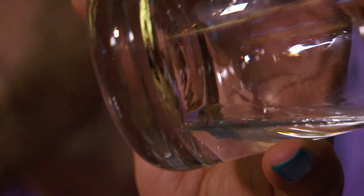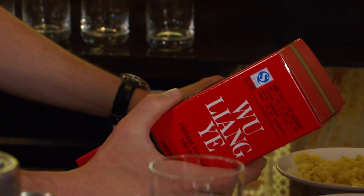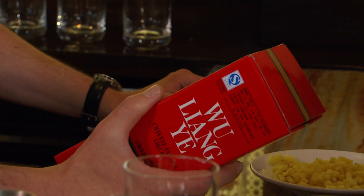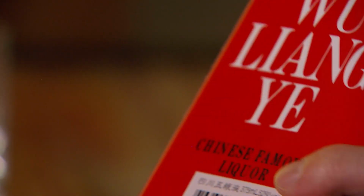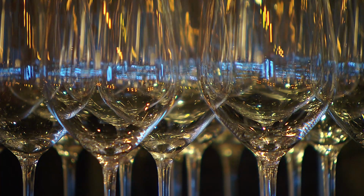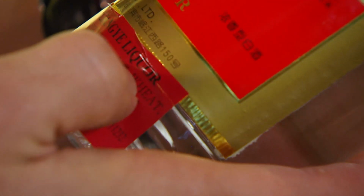It's very unique. So this is the $80 one. This is a blend of 5 different grains, 2 types of rice. We have corn as well as the sorghum grain, wheat. It's definitely going to be interesting. This is 112 proof, so 52% alcohol by volume. And this is considered one of the best in China. It's called the magical liquor. So I'm looking forward to this. Hints of spearmint, licorice, white flowers.